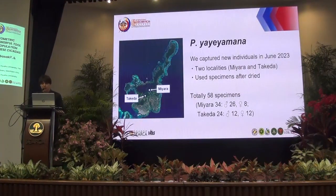For Yayamana, we captured new individuals last year. In June 2023, we captured at two localities, Miyara and Takeda, and then we made them into dry specimens. We used 58 specimens in total: 34 from Miyara, 26 males and 8 females, and 24 from Takeda, 12 males and 12 females.